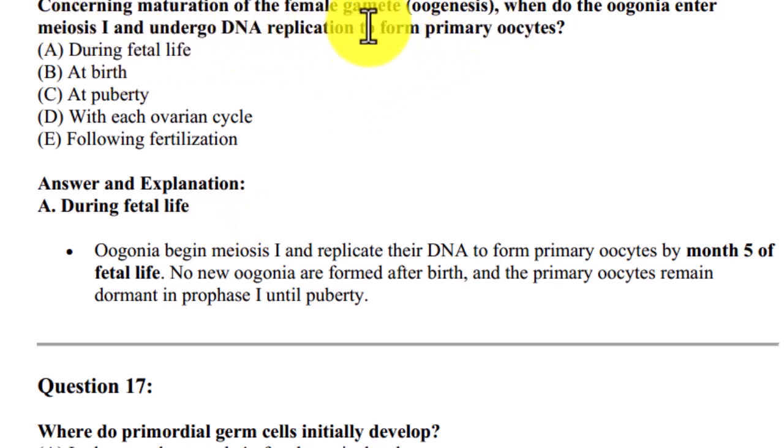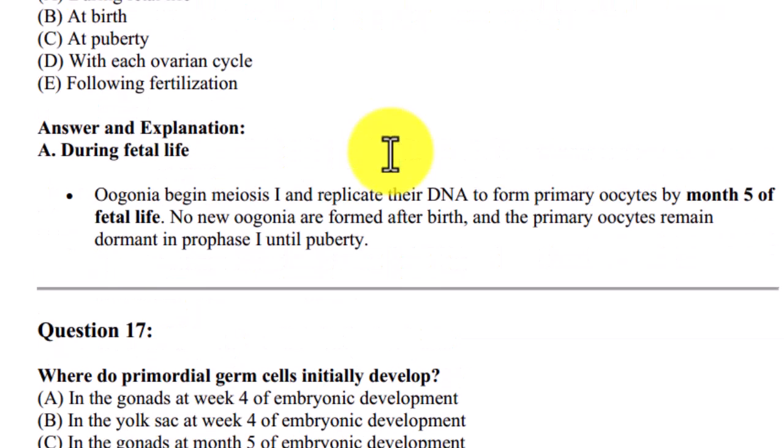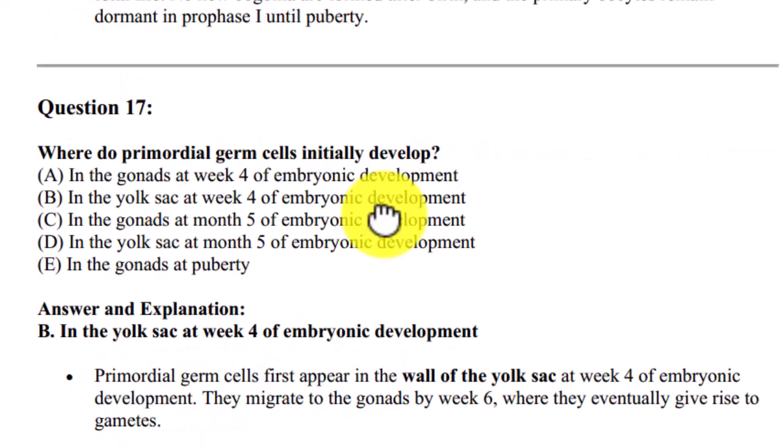Concerning maturation of the female gamete, oogenesis, when do the oogonia enter meiosis I and undergo DNA replication to form primary oocytes? Oogonia begin meiosis I and replicate their DNA to form primary oocytes by month 5 of fetal life. No new oogonia are formed after birth, and the primary oocytes remain dormant in prophase I until puberty.